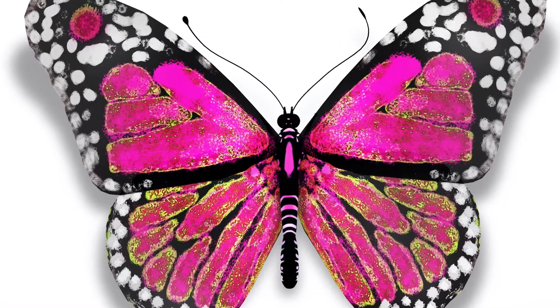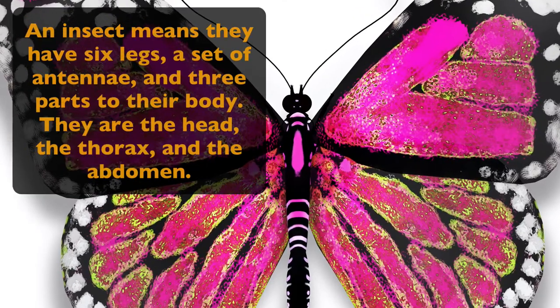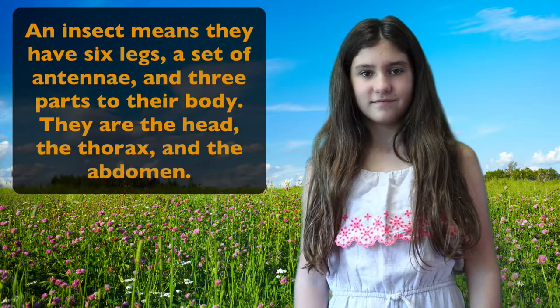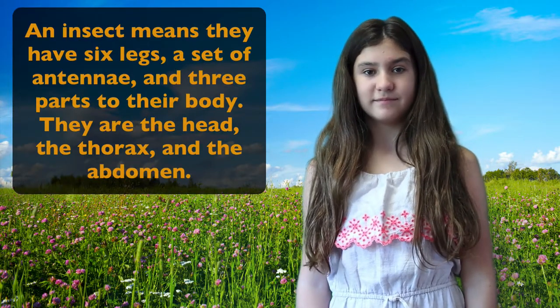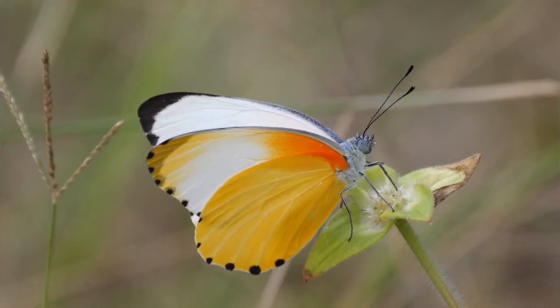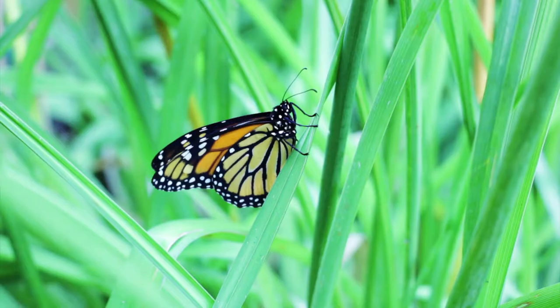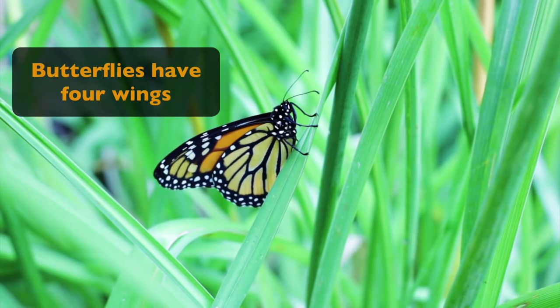Butterflies are actually insects, and being an insect means they have 6 legs, a set of antennae, and 3 parts to their body. They are the head, the thorax, and the abdomen. Adult butterflies have large, colorful wings with many different patterns. When you see a butterfly, you might think it only has 2 wings, but actually they have 4.